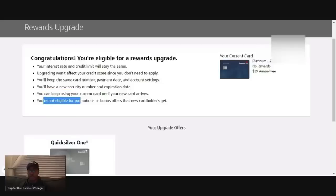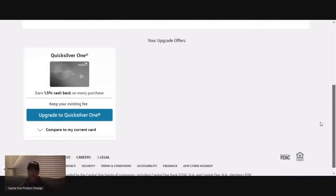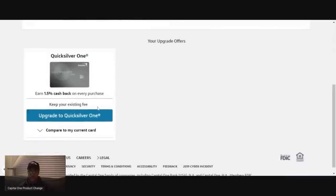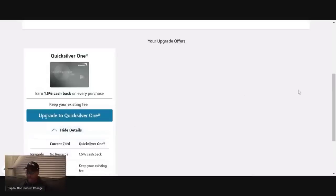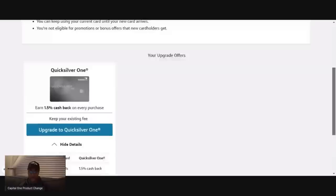And you're not going to be eligible for promotions or bonus offers that new card holders get. Now, here's the option that they give me. They give me the option to upgrade to the Quicksilver One, which does give you 1.5% cash back. I actually had this card before. So just to compare, basically nothing changes. It's still going to have the $29 annual fee, still have the 22.9% APR and the $500 credit limit. But it's better than not earning any rewards whatsoever.